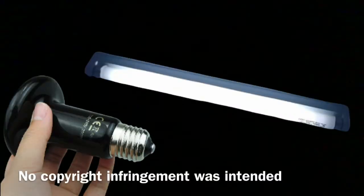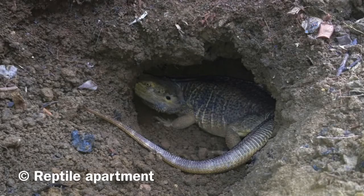Do I need to leave on the heating and lighting and UV during brumation? In a word, no. Turning off the heat and UV will not harm a healthy reptile at all. In fact, that's exactly what would happen while in the burrow in wild conditions, the burrow keeping them safe from cool conditions on the surface. Most reptiles also block the entrance with dirt. This keeps them safe from predators, and it also means it's very dark 24/7.